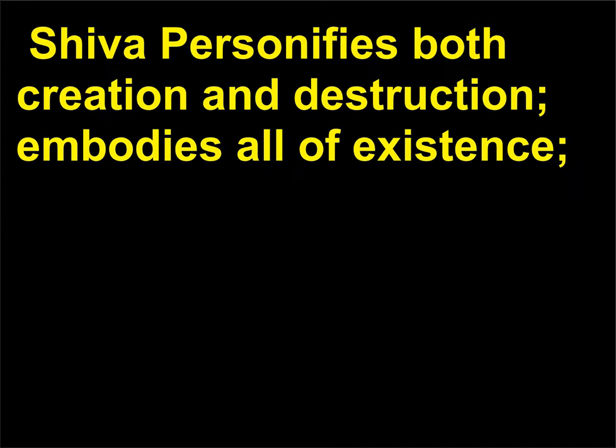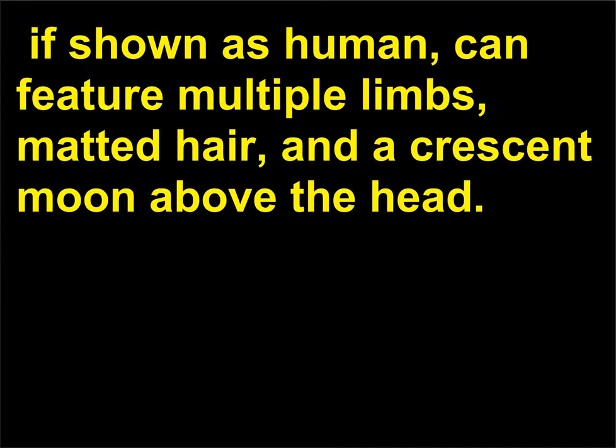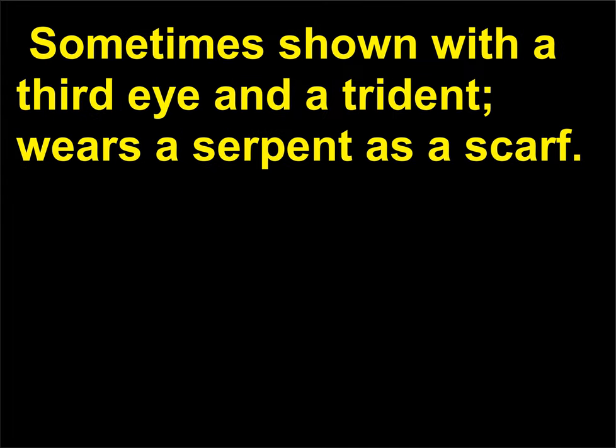Shiva personifies both creation and destruction, embodies all of existence, has over 1,000 names, is often represented as Lord of the Dance, often depicted as a phallus or pillar. If shown as human, can feature multiple limbs, matted hair, and a crescent moon above the head. Sometimes shown with a third eye and a trident, wears a serpent as a scarf.